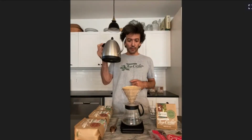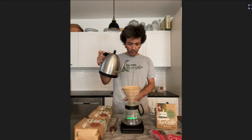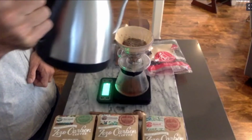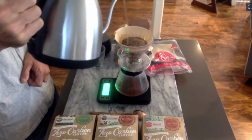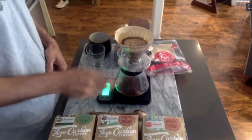Okay, so I'm going to go ahead and start right in the center, hit my timer, start right in the center, slow circles, using my elbow and not my wrist, rotating in one horizontal plane, coming back to the center, and then stop. Went a little heavy with the water, got to 129 grams, but that's totally fine.